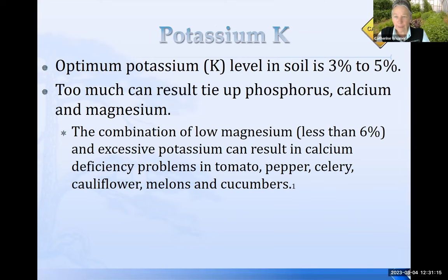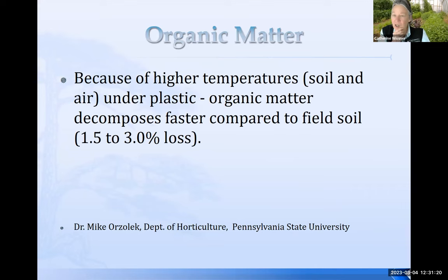Organic matter, because of the higher temperatures, and it's concentrated, right? It's a concentrated environment in there. You're going to go through organic matter faster. So anywhere from 1.5 to 3% loss per growing season. So that's why you've got to continue to add it.